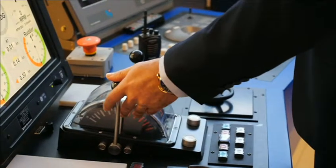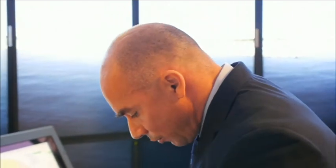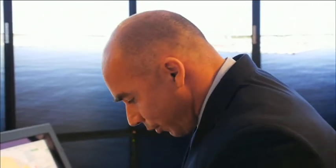I'm ready to take the control on the starboard wing. Taking control on the starboard wing. Taking control of propulsion.